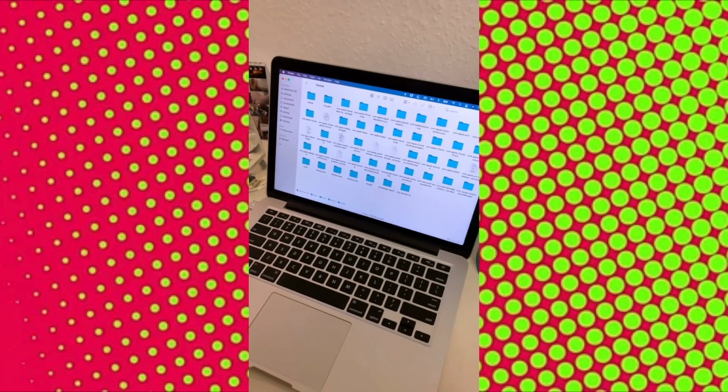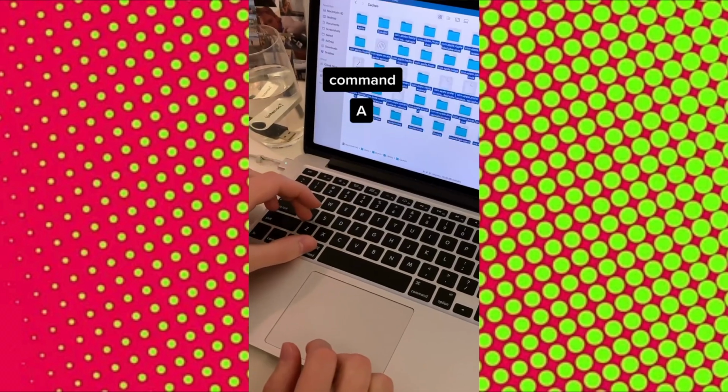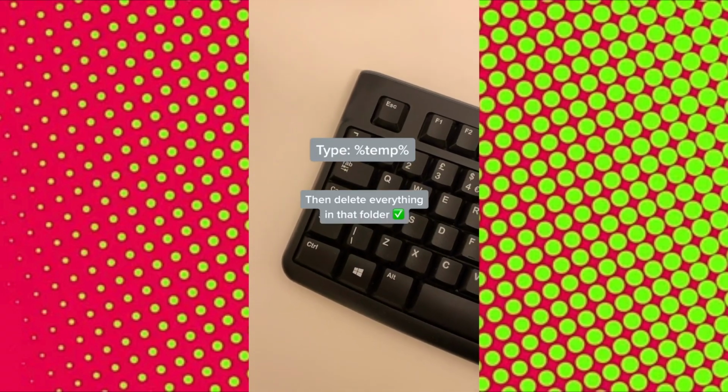All of these files have been created by apps in the past and are no longer necessary. Delete them all. Command-A, Command-Delete. For Windows, type in exactly that into the search bar and then delete all the files.